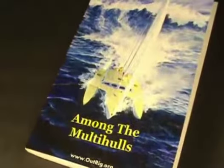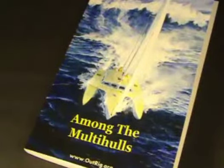Hey, last one here. Just a few snaps to illustrate Chapter 21 of Among the Multihulls.